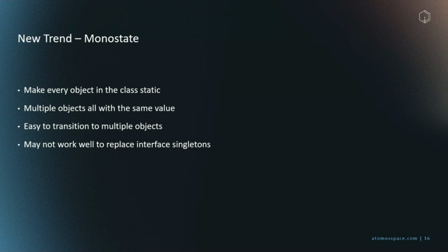One of the pros of giving up on the monostate is that it's really easy to transition into individual objects, because you have copies of it running around everywhere. However, it may not work well to replace some of the interface singletons. If you have a singleton that's holding on to an external interface or API, it may be harder to move over to a monostate.